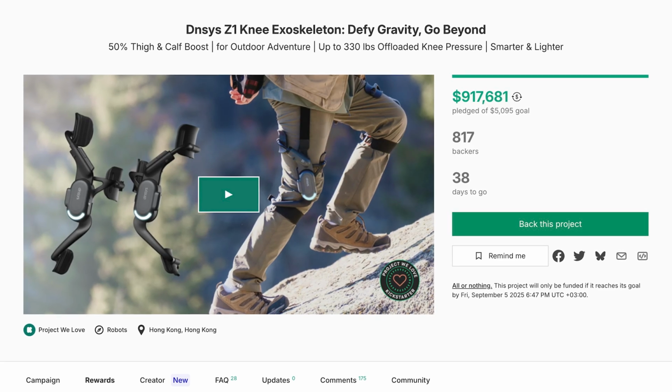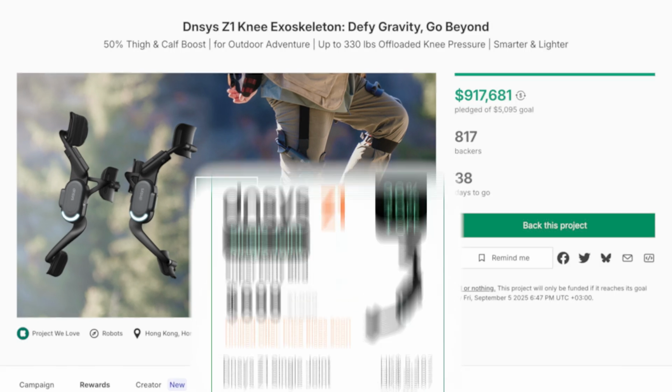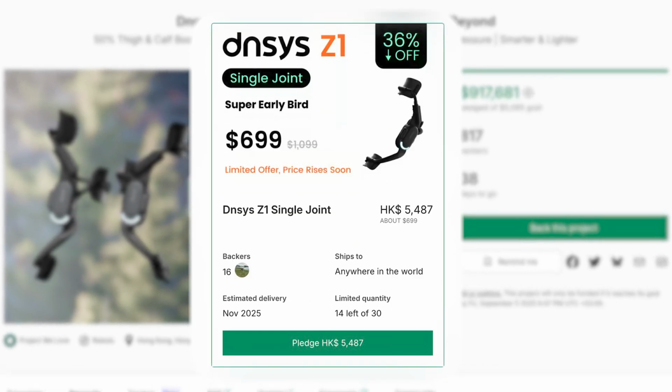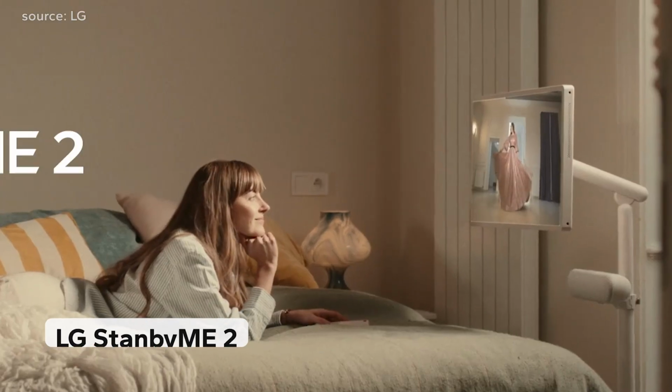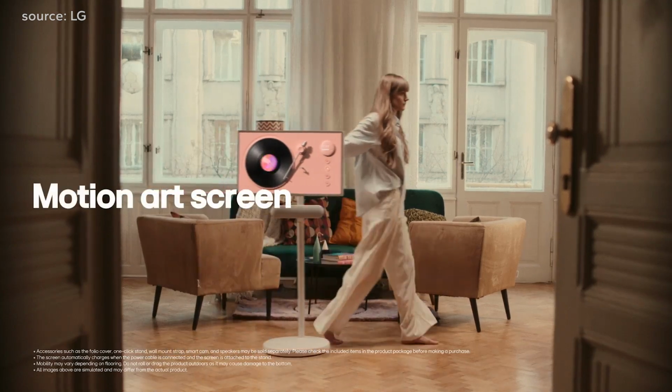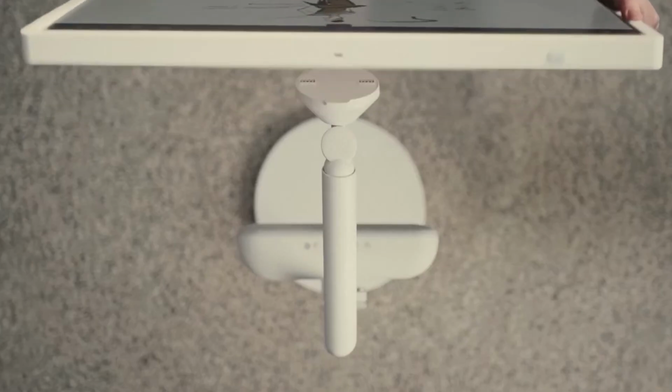The campaign ends on September the 5th with early bird pledges up to 36% off the MSRP. And back indoors, LG has released the StanbyME 2, which is a 27-inch touchscreen display with wheels and built-in battery. It's LG's second take on the design, now at higher resolution at 1440p, up from 1080p, and the display detaches completely.